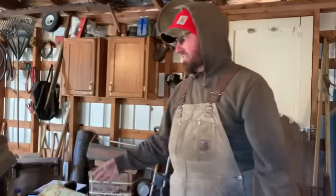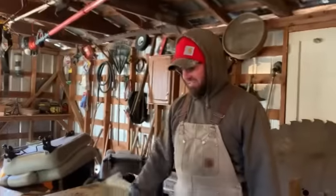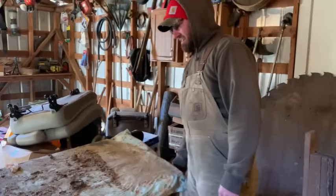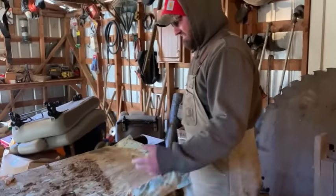Got down to the middle section of the building here, and this table has been sitting in the way forever, as long as I can remember, since I was Jacob's age. This table's been sitting right here. It had stuff piled on top of it. We ain't never piled up this high. We ain't never been able to look at it. So we've got down to it now.